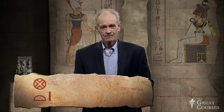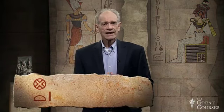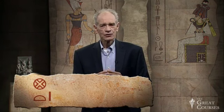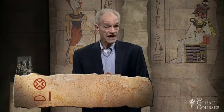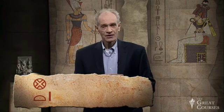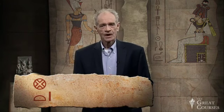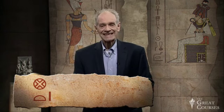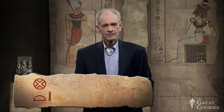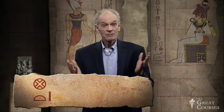Here's our last word. Can you tell me how the top hieroglyph is being used? Is it a phonetic hieroglyph, a determinative, or an ideogram? The stroke tells us it's an ideogram. It's a picture of what it means. Now the problem is, what's it a picture of?